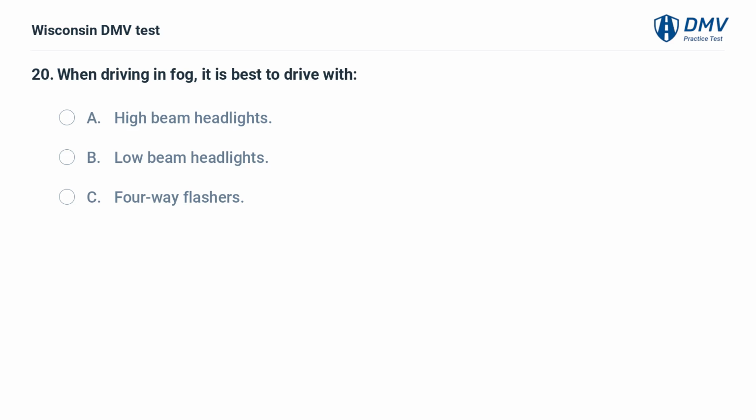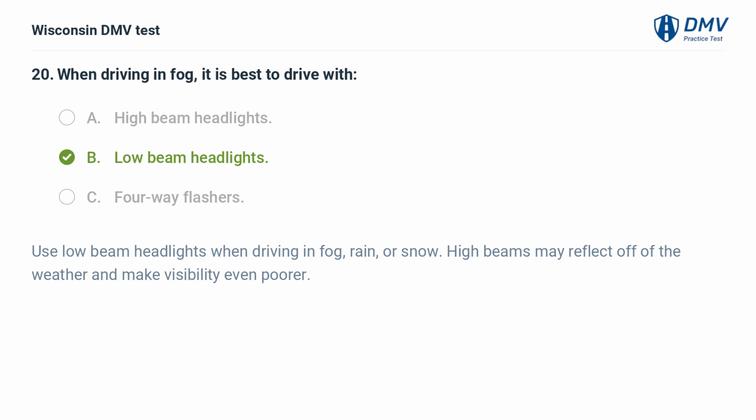When driving in fog, it is best to drive with A. high beam headlights, B. low beam headlights, C. four-way flashers. B. low beam headlights.